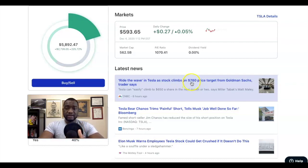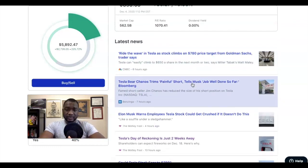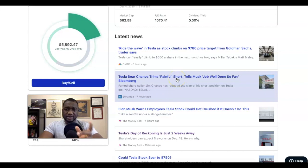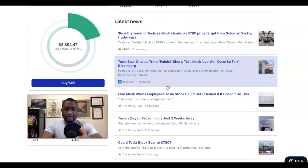This is $780. That's what they're targeting, and the current price is $593, and they're targeting $780. So that is huge, right? There's some short sellers, they're getting burnt, obviously, because the stock is going up.